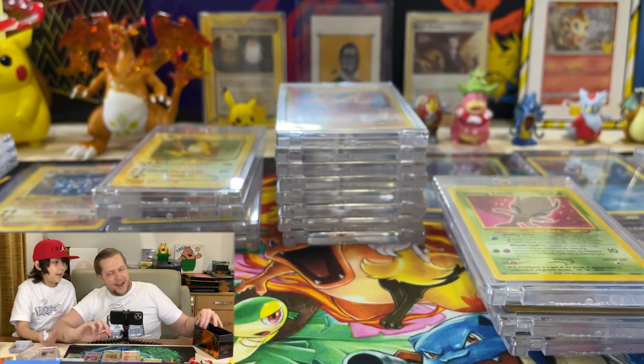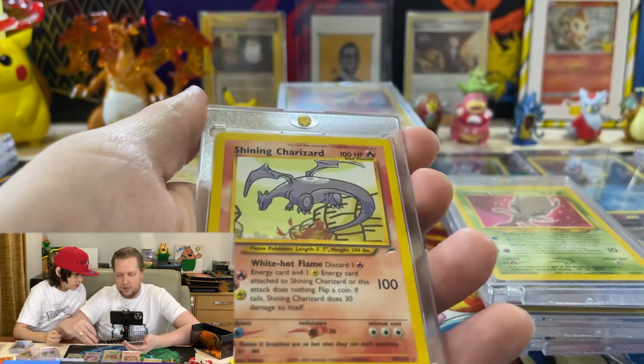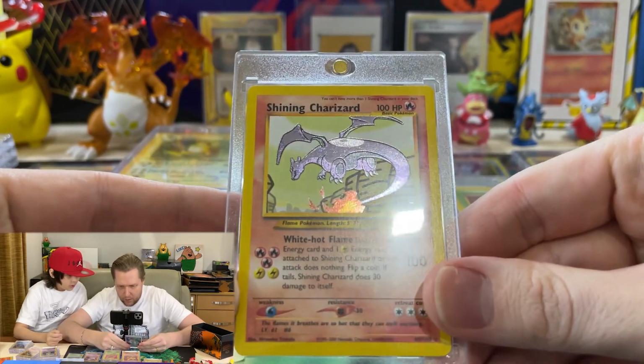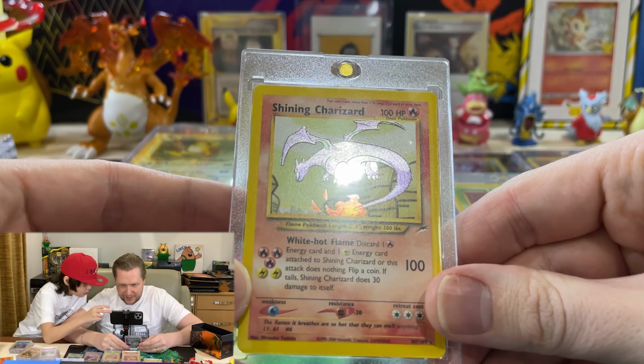Beautiful. Last but not least, dun, dun, dun, the original Shining Charizard. Wow. One of my favorite cards. I think one of the top cards, if not the top card we have. Oh my god, look at that. And this one is pristine. This one doesn't have a single thing wrong with it.